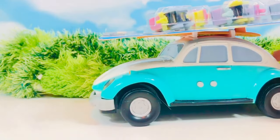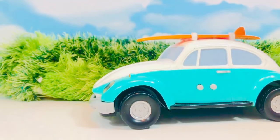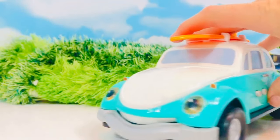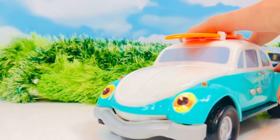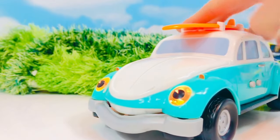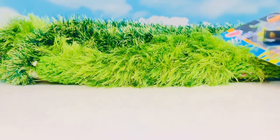Hello and welcome to Tiny Treasures. It looks like we have a delivery from Mr. VW Bug Car. And when we push the button, he actually talks and his eyes light up. Thank you, Mr. VW Bug. Let's see what he delivered today, Tiny fans.